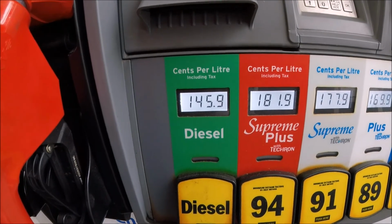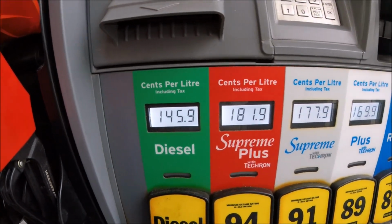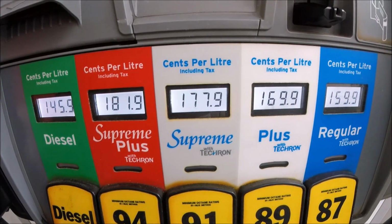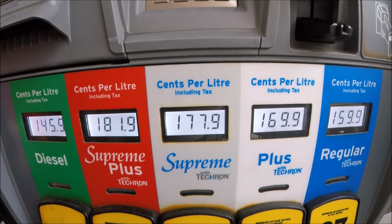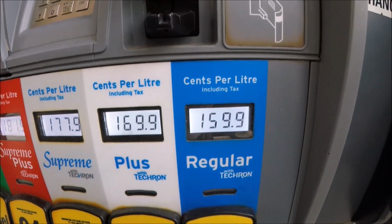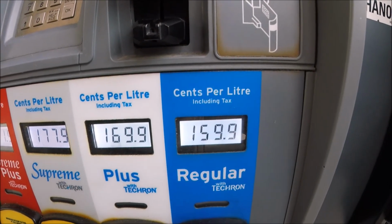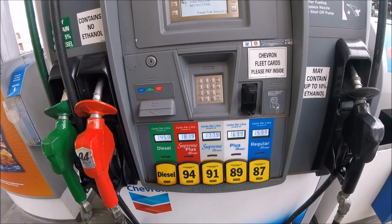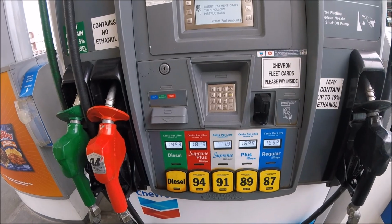Okay, diesel's 145.9. Supreme is $1.81.9 a liter. Supreme is $1.77.9. Plus is $1.69, and the regular is $1.59.9. This is all per liter, by the way. I don't know, all these mid grades are ridiculous. They're all the same basically.